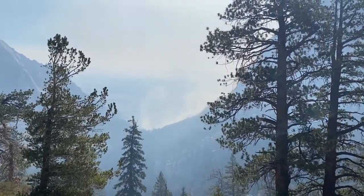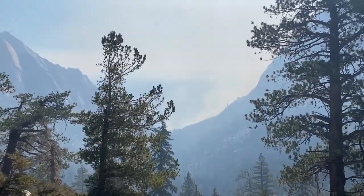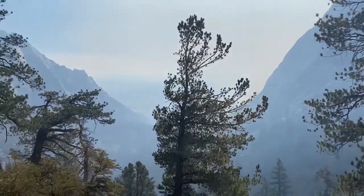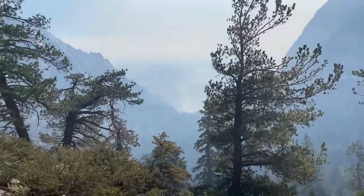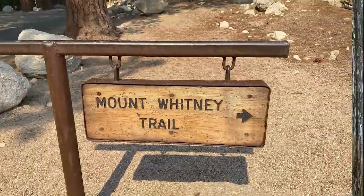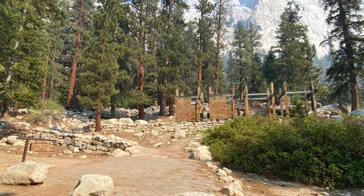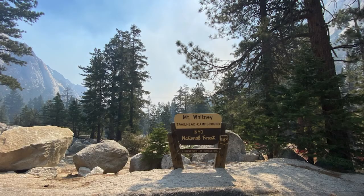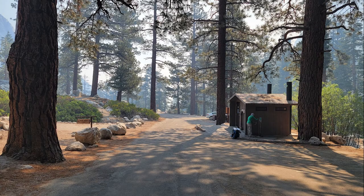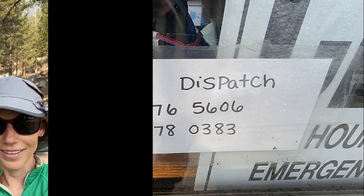Alright. We are getting closer to the fire now. Definitely starting to smell smoky. And hopefully someone can let us out when we get down here. Since our car is not here. And hopefully our car is... Hopefully we can get to our car.